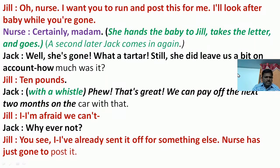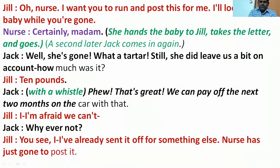Jack: "Well, she is gone. What a torture. Still, she did not leave us a bit on account. How much was it?" Jill: "10 pounds." Jack: "Oh, with a whistle, pay. Oh, that's great. We can pay off the next two months on the car with that." Jill: "I'm afraid we can't." Jack: "Why ever not?" Jill: "You see, I have already sent it off for something else. Nurse has just gone to post it."